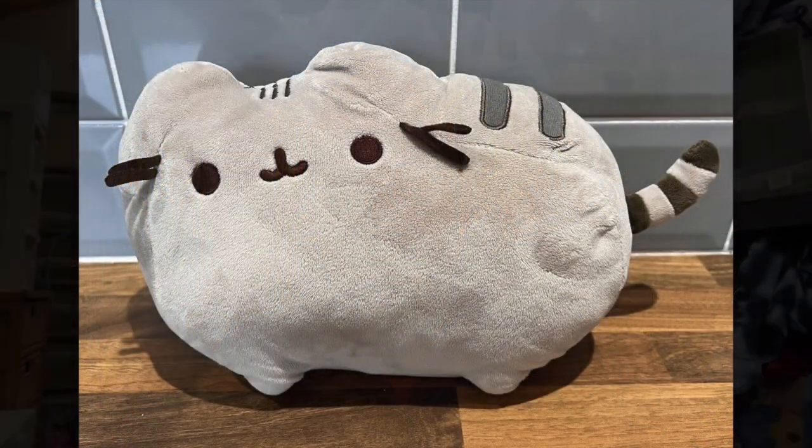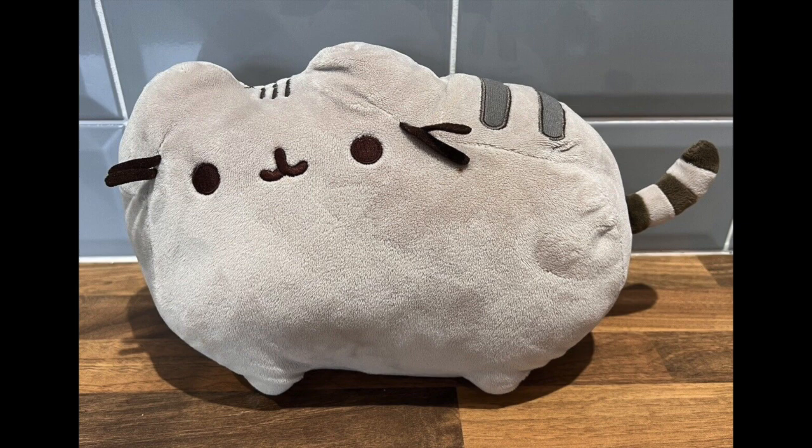In this instance, it was a plush cat that was 11 inches long, but it was one of my daughter's and she didn't use it anymore. It was still in good condition. The tags were still on it. When I say tags, I mean the labels, and the labels were still in good condition. So I put it on and I got an offer of £7 for it.